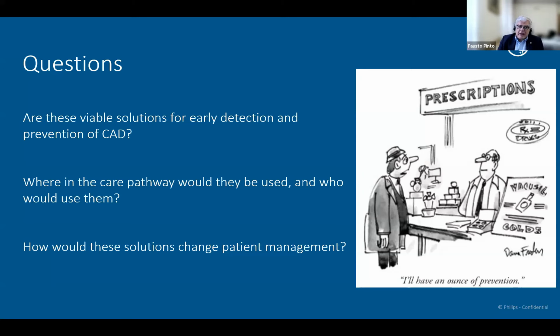And that's actually why, in the guidelines, particularly in the prevention guidelines, its use is now a little bit more reinforced, because it's basically helping to classify the patient as very high or low risk, and that will determine the strategy in terms of the aggressiveness of controlling the risk factors. So that's one part.